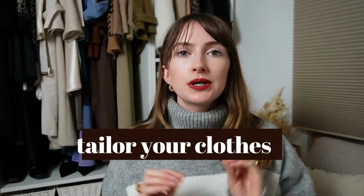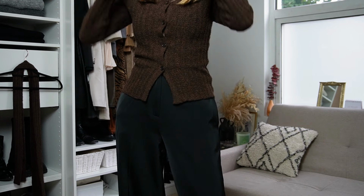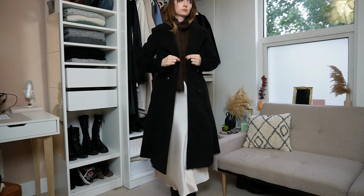So you may have to put in a little bit of an investment in this, but it's so worth it when your clothes fit you properly. The difference between a pair of trousers that fit you on the waistband versus ones that are a little bit loose and are constantly falling down and sitting more around your hips than highlighting your waist, or a coat that just kind of drowns you, the sleeves are too long, the body of it is too long, versus one that just really fits perfectly and is the perfect length.